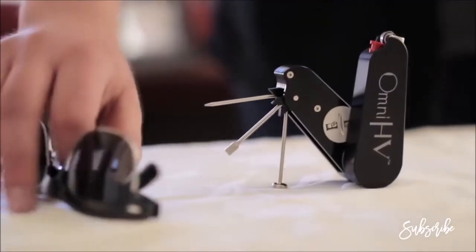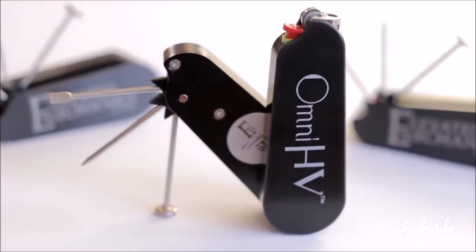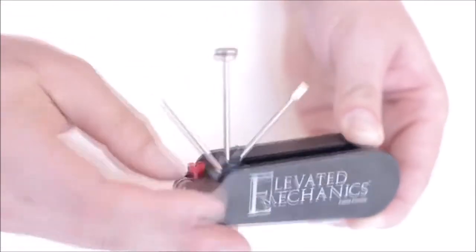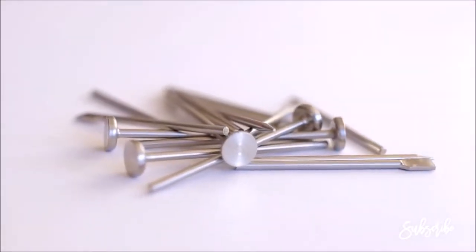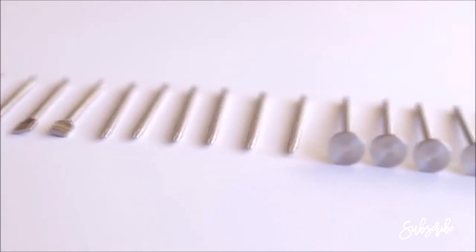Many products claim to be the all-in-one smoking accessory, but none can compare to the quality, design, functionality, and durability of the Omni HV. It has all you need to get the most out of your smoking experience. The poker will clear those obnoxious clogs. The scraper will keep your smoking gear residue-free, providing a cleaner taste and reducing maintenance. The press keeps the product firmly tamped. Say goodbye to the days of dirty lighters.